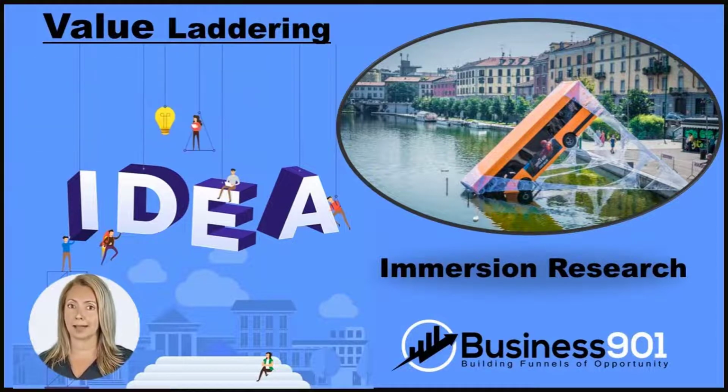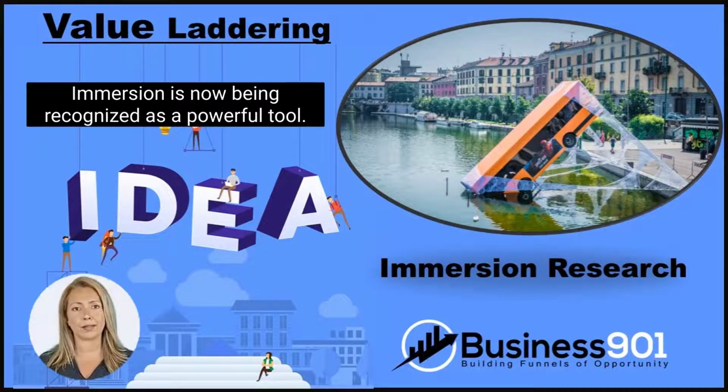Given the sensitive nature of these issues, marketers who wish to use immersion research must do so responsibly and ethically. There are a number of best practices that should be followed to ensure that immersion research is conducted ethically. Obtain informed consent from participants. Ensure that participants are not exploited in any way. Respect the privacy of those involved. By following these best practices, marketers can ensure immersion research is conducted ethically and responsibly. The future of immersion research.